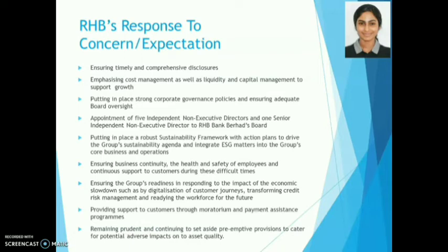Ensuring the group's readiness in responding to the impact of the economic slowdown, such as by digitalization of customer journeys, transforming credit risk management, and readying the workforce for the future, providing support to customers through moratorium and payment assistance programs. Last but not least, remaining prudent and continuing to set aside preemptive provisions to cater for potential adverse impacts on asset quality.